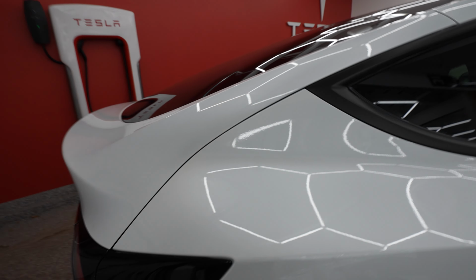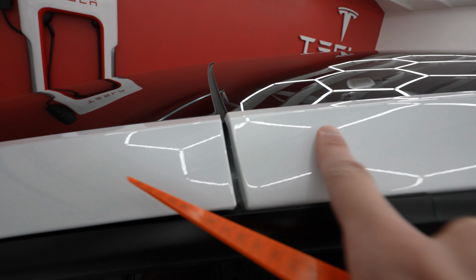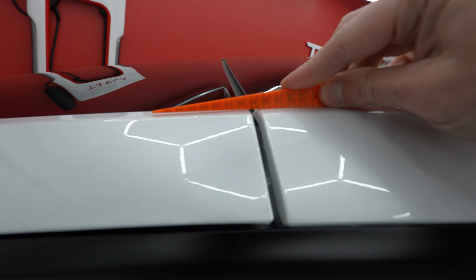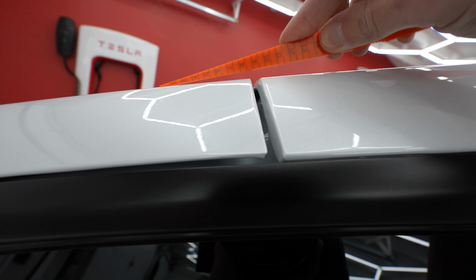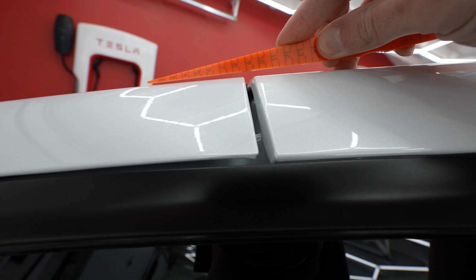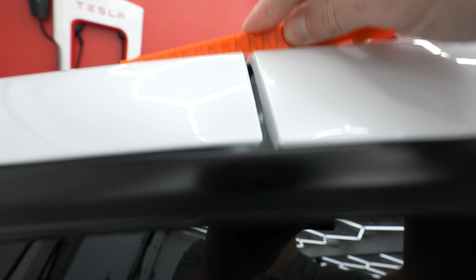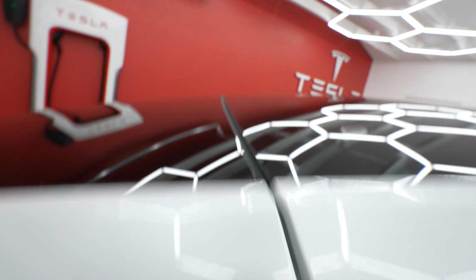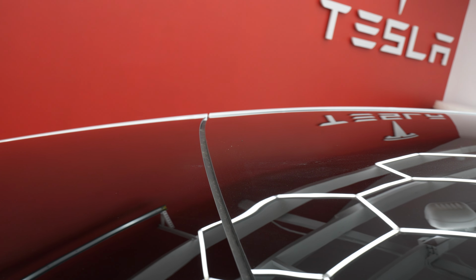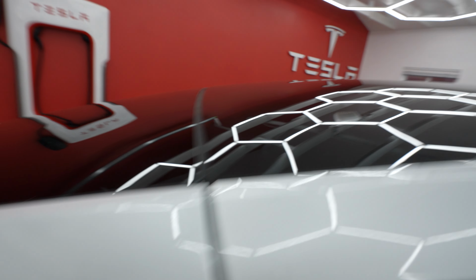Now also for the hatch, some people have said that they had issues up here where this wasn't very flat. Like this would be up a lot, or one of these would be way up higher than the other. And this is pretty good. I have no issues with that. And same thing on the other side. You can even just see it from here. They line up. Everything looks great along the hatch.